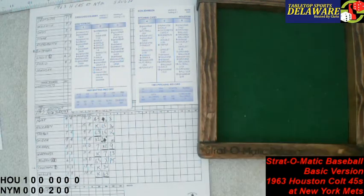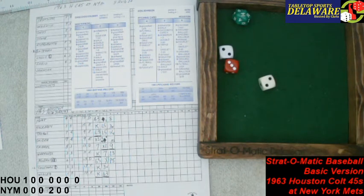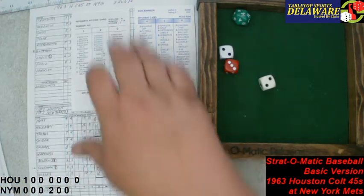Choo-Choo Coleman. He is set. Here comes the pitch from Ken Johnson. That is a 3-4. Hard ground ball back to the box. Johnson knocks it down, picks it up, fires it over to Harkness for out number 3. And 1, 2, 3 go the Mets in the bottom of the 7th.